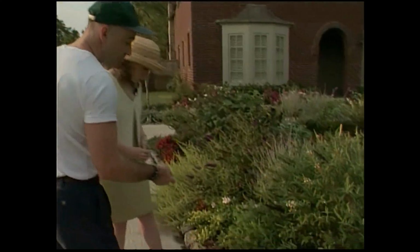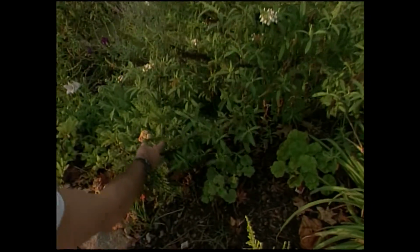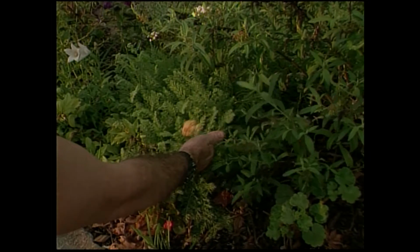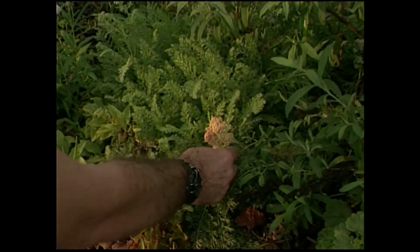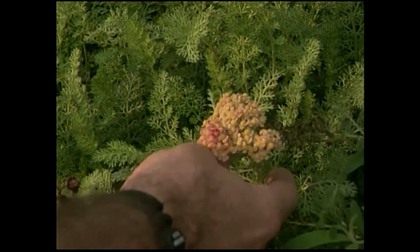Down here we have a really interesting plant. This one right here is one of the dwarf yarrows, and actually this, you can see it's getting quite large now, but it's a terracotta variety. It's a new variety that's just come out in the last few years. We're in late September now. Now it's bloomed 2 times already, and it's reblooming again.